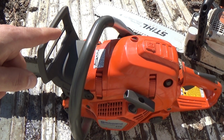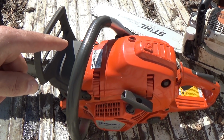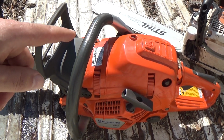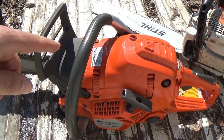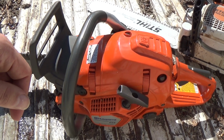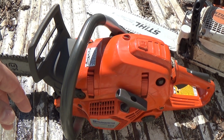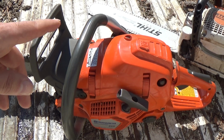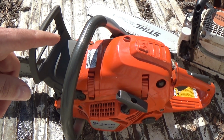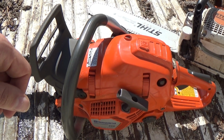saw there, started prying, did not break the chain brake cover, but broke a shoulder or the corner part of the crankcase divider wall there that runs alongside the muffler. Now the owner was all upset, figured he ruined the saw, took it to the dealer. Dealer just pulled the cover off and told him, yep, the saw shouldn't be used, it's busted, broken. We can order you a new crankcase half and repair it if you want.